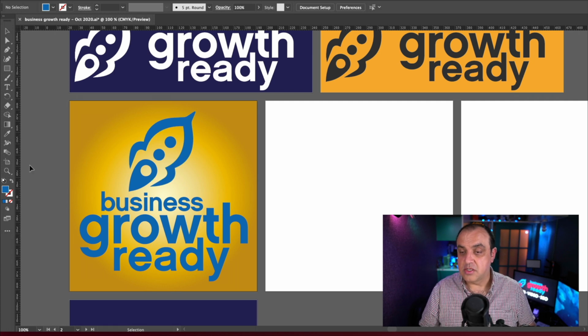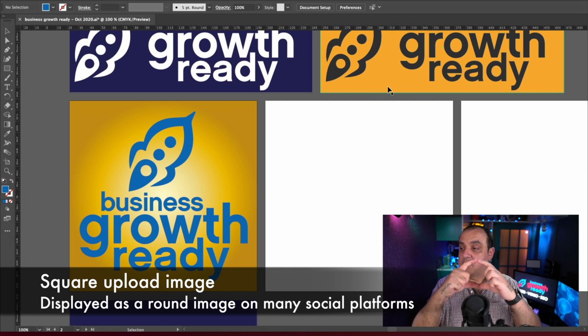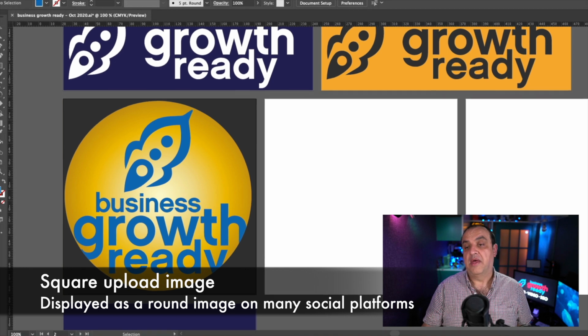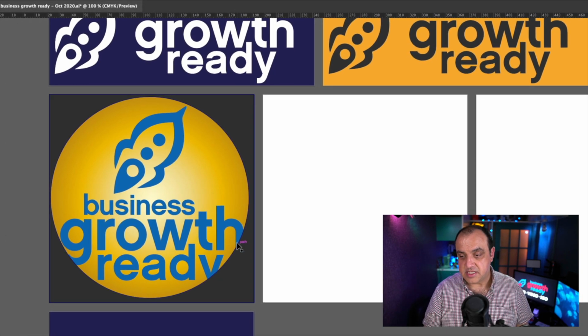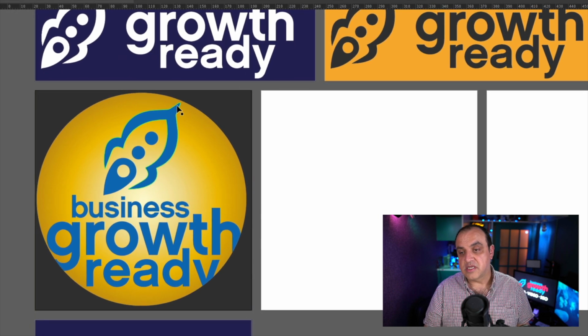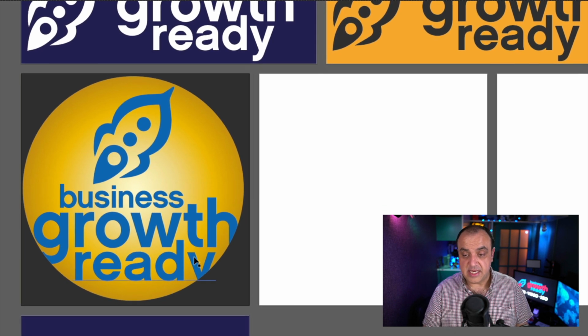Now, we think it's all done, except what we need to do is look at what it would look like once we put the ring round it, because social media isn't square. If we put a round like that, this is what would happen. As you can see, we're clipping the initial letters here, and the rocket's just okay in here, but we are losing some of the details and the wording.